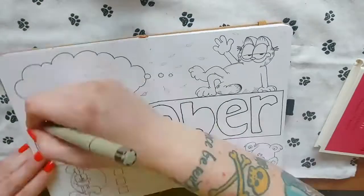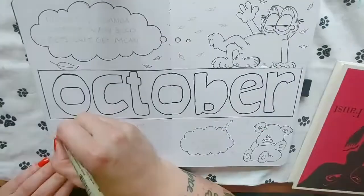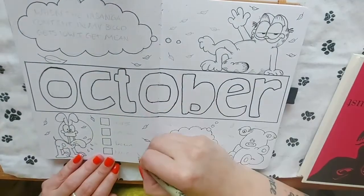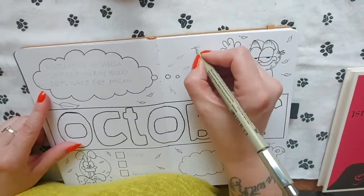I decided to add some leaves to the spread to give it that fall vibe, and unfortunately the pen I was using died on me. It was the finest nib, the 0.05, so I switched over to the 0.1 nib and I went over the first leaves again with that pen to thicken them up a little bit.